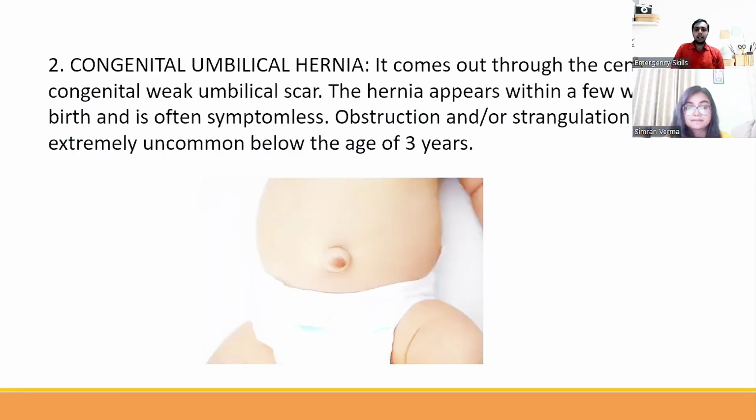Coming to congenital umbilical hernia. Basically, it comes out through the umbilical scar, which is very weak in this condition. It appears within a few weeks of birth, and it's often symptomless. So we will just wait till 5 years of age. Generally, before 5 years, we don't operate on any congenital umbilical hernia. Obstruction or strangulation is very uncommon in this condition, especially below the age of 3 years.